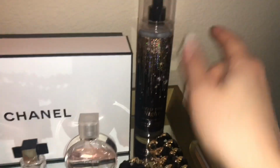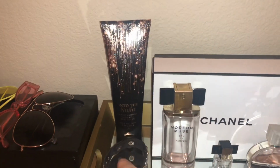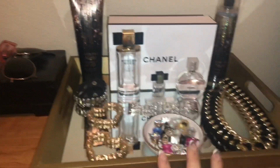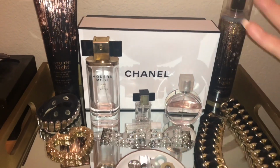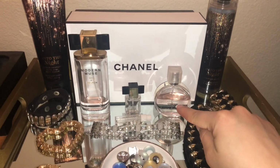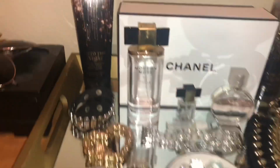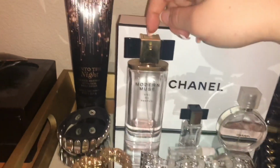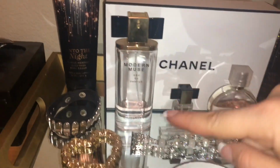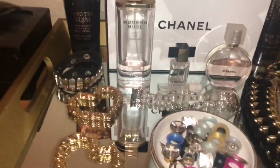Just a body spray that I've been loving, Into the Night, with the matching body cream, and I love that it's gold and black. It matches the aesthetic. This is the Chanel box from my first ever Chanel perfume that my husband got me not this past Christmas, but the Christmas before. And then Modern Muse. So these are my two favorite scents of life. I actually need to get another Modern Muse, the pink one. That's just a travel size I just keep there. It's got like 2 spritzes left in it.